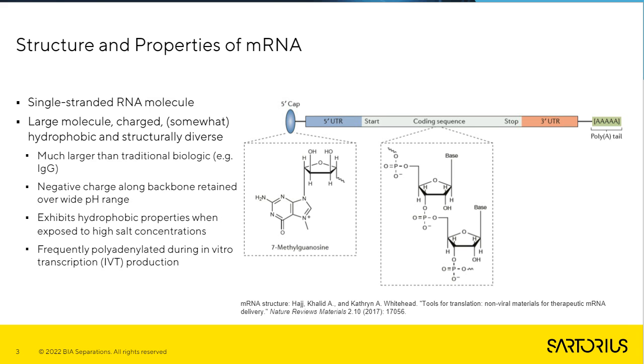Now, if we think about not just the physical, but also the chemical structure of the mRNA, we actually have very versatile chemical properties in the mRNA molecule. On one side, we have the entire negatively charged phosphate backbone. This retains a negative charge across the entire stability range of the mRNA. This is important when we're doing purification of mRNA, because the negative charge will have an effect on how we implement the different chromatographic methods in purification of messenger RNA.